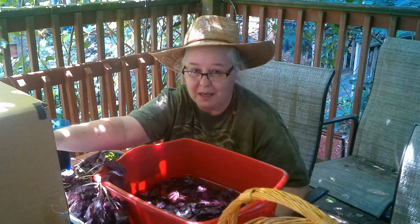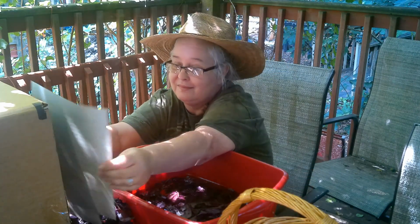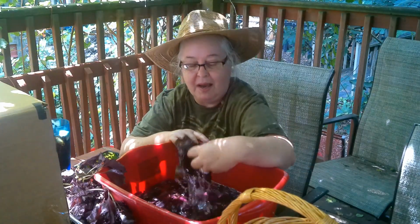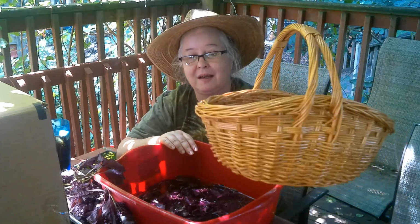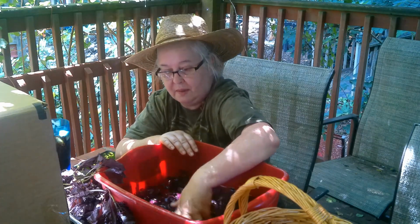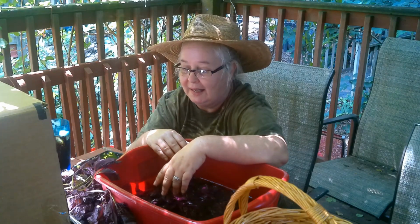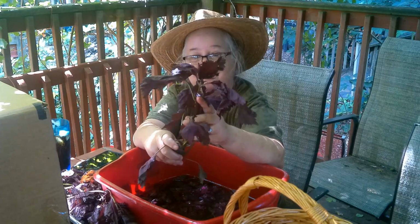So now it's time to pluck the perilla from its stems. And I've got a dish pan full of clean water, a basket to put the leaves in once I've washed them. It's a huge box over here of perilla leaves. And so let's talk a little bit about perilla.